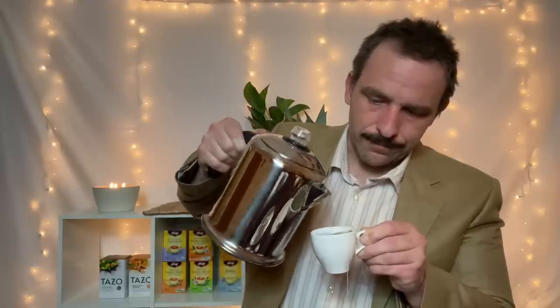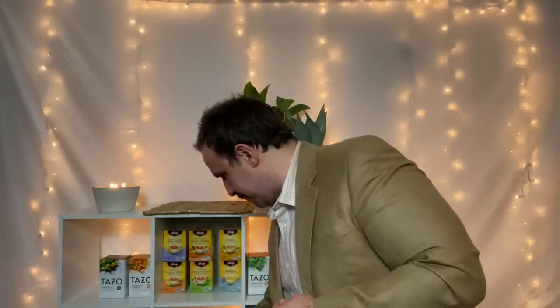The trick is to pour the hot water directly over the tea bag. It helps get all of those flavors going, like a burst of energy. And then what you're going to want to do is start dipping the tea bag in the water. It smells amazing, doesn't it? I agree. This is good.